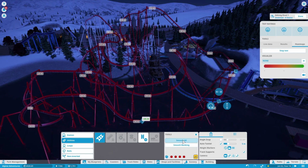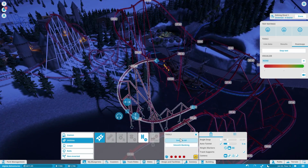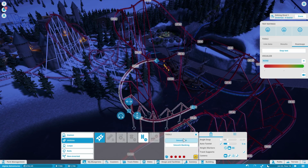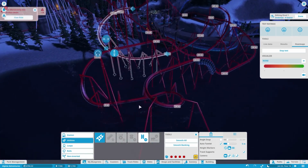Smooth these pieces as well. And the banking, I suppose. Now, what else do we want to smooth? We can smooth this, I guess, a little bit. And then we don't want to smooth this.